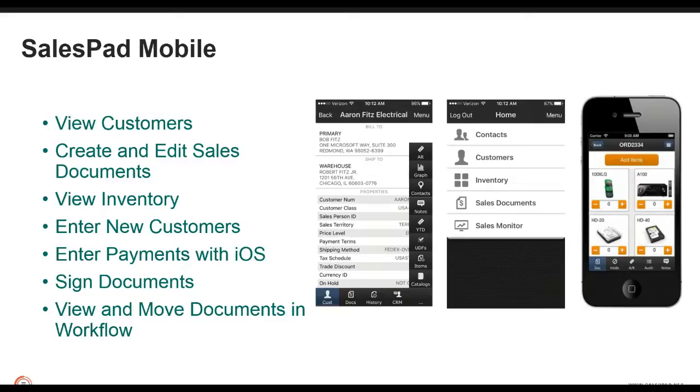So our SalesPad mobile app, I'm going to pull that up in a little bit, but basically it extends the information from GP to a mobile device, whether it's iPhone or Android. You can create sales documents. You can view any information, whether that's inventory or customers or sales. You can also move things in workflow. So maybe you're in accounting, and something comes to you to be approved. If you're out of the office, you can easily approve things and pass them back through the workflow.